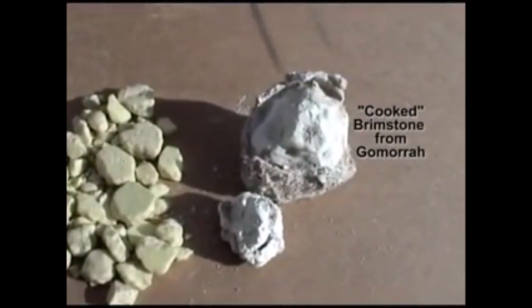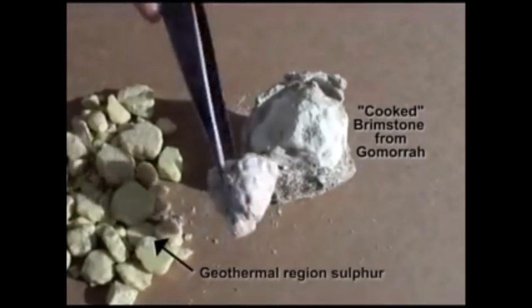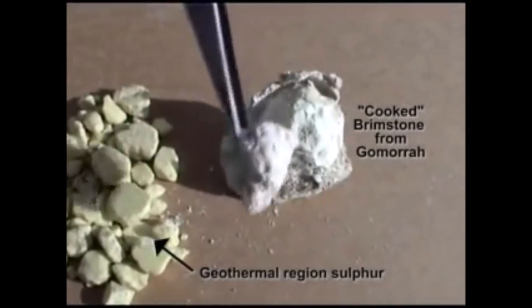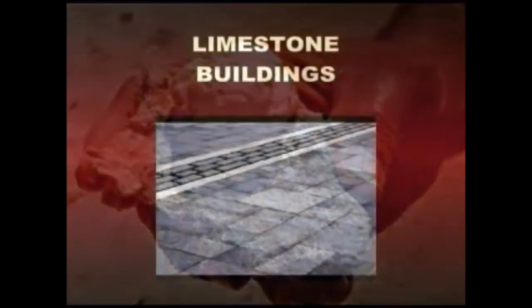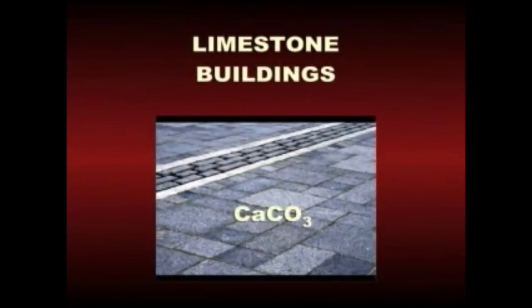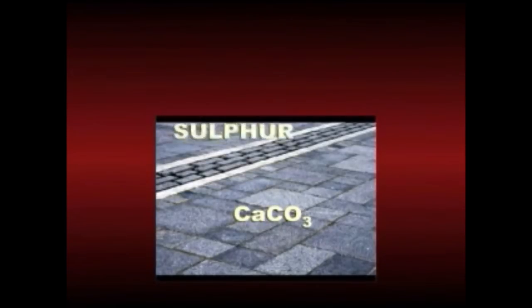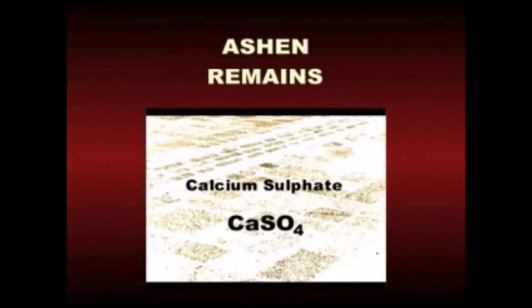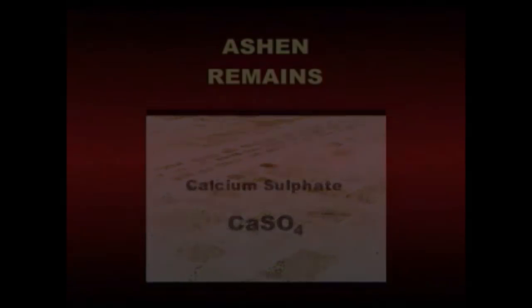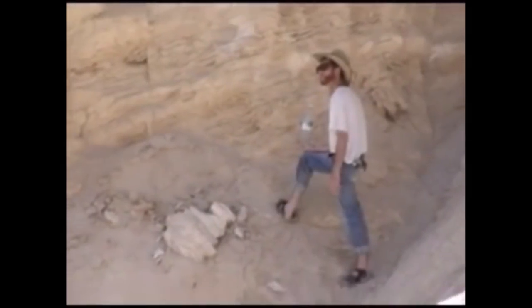The white colour of the sulfur is the result of it being exposed to high temperatures for a period of time, as happened at Gomorrah. The scenario is this. The cities, built of limestone, which is calcium carbonate, had sulfur and fire rain down upon them. The principal byproduct from this reaction was very pure calcium sulfate, which is what the ashen remains consist of. This is exactly what one would expect to find, based on the account in Genesis 19.